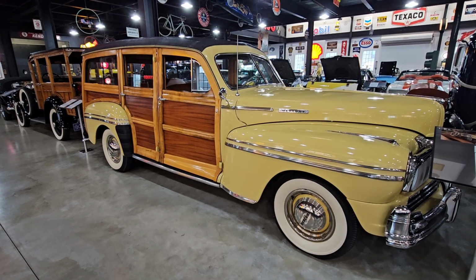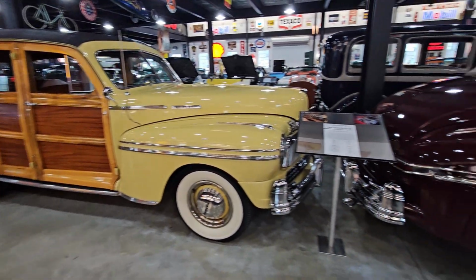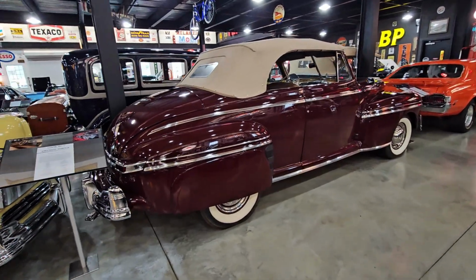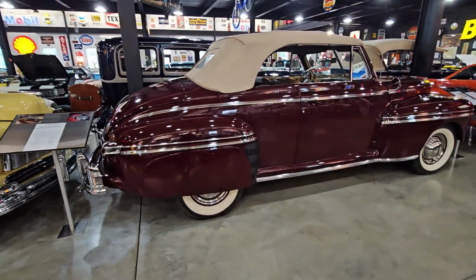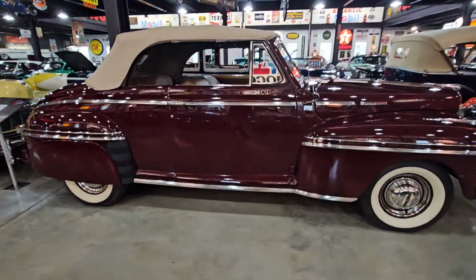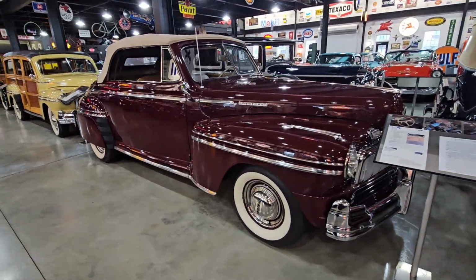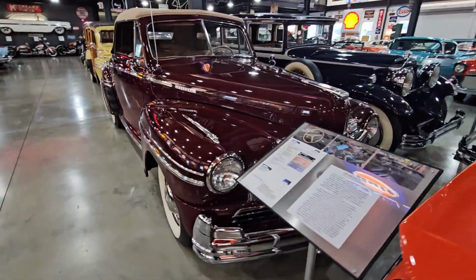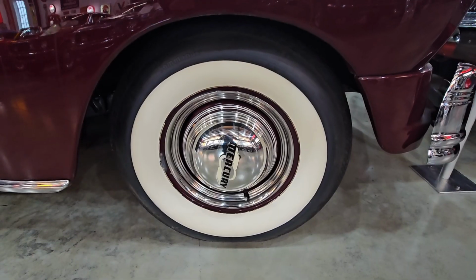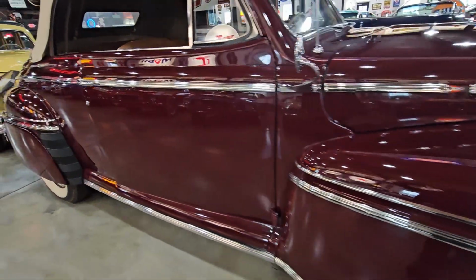And then right next to this beautiful, gorgeous 1948 Mercury Woody, we have a 1948 Mercury 8 convertible. Oh, look at that maroon. And look at how the back wheels are partially covered by the wheel skirts. Just gives it a sense of elegance and prestige. And look at the front. The front is just so extravagant. I just love these old school tires. The Mercury badge. Let's go in our normal pan.